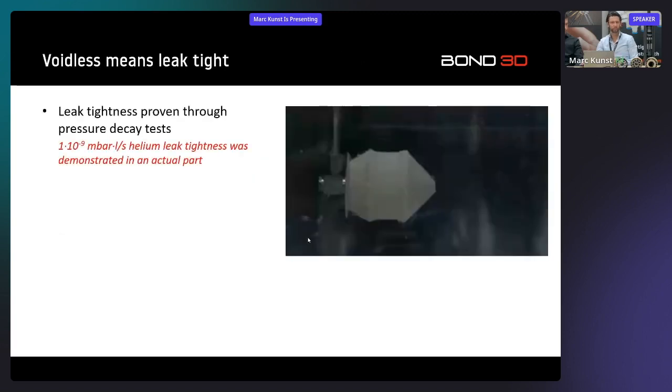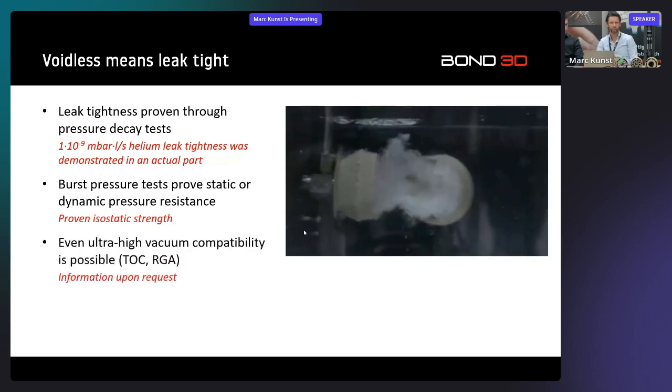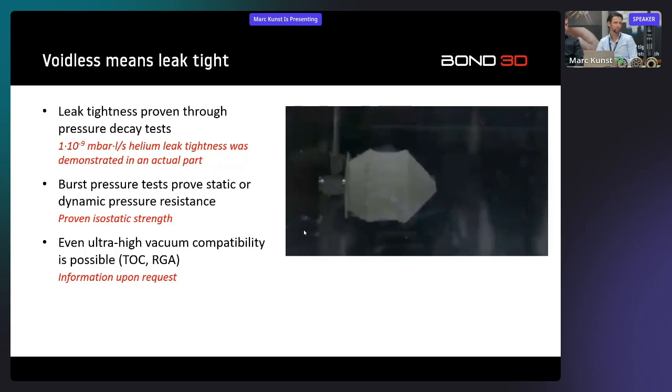And then voidless means leak tight, as I mentioned. So what we've proven is to be helium leak tight. Also isostatic strength in the part, as you can see in the test on the right side. And one of our main markets is also semiconductor industry, which requires high purity. Our parts have been approved for being used in vacuum environments.